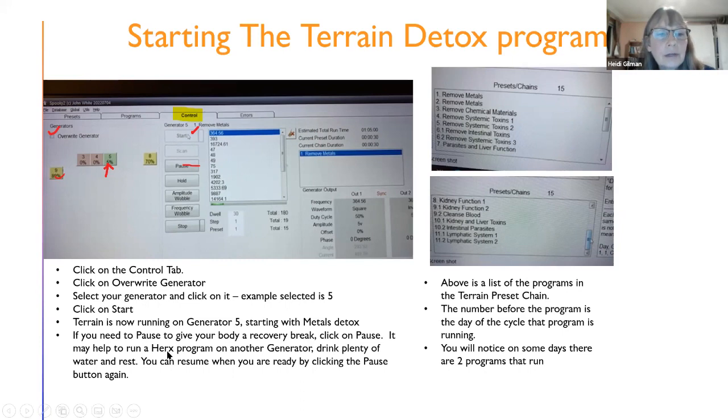You also can run a Herx program on another generator. A Herxheimer is like a reaction to the detox. If you go into Shell and look at programs, there is a Herx program that will help your body. Drink plenty of water and rest, and you can resume when you're ready by clicking the pause button again.